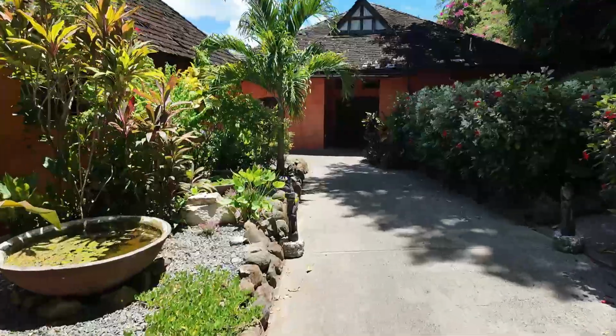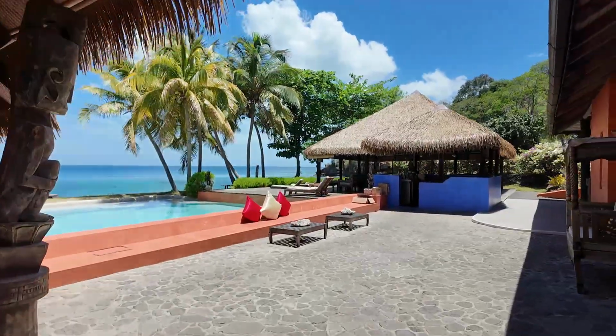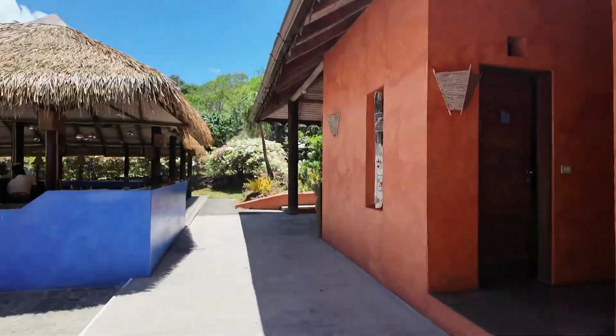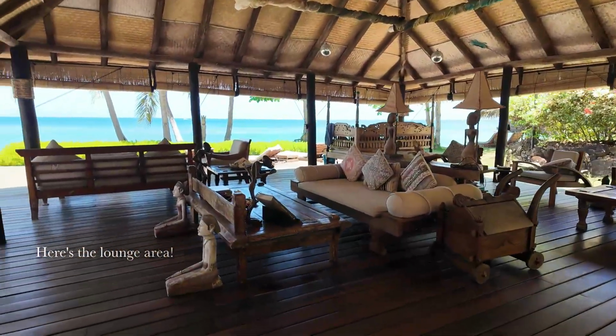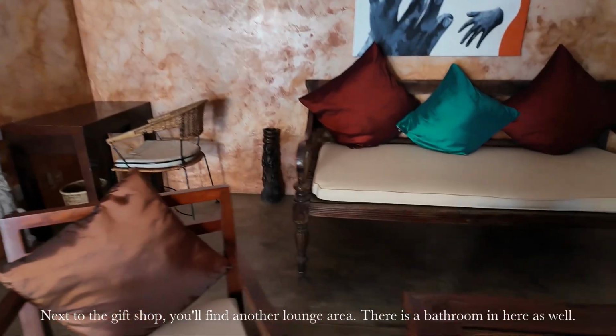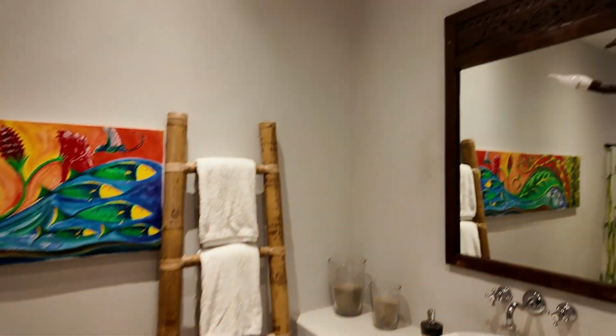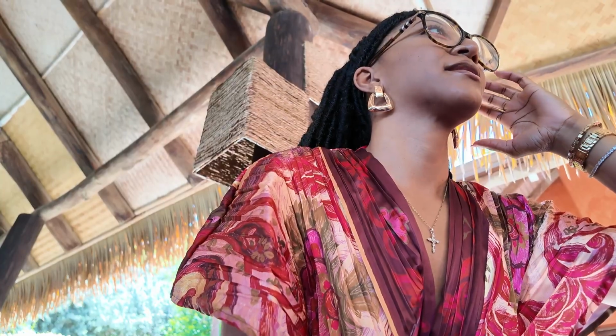And now we're coming back to the main entrance. So once again guys, I'm on a day pass, so this is the main area that I have access to. Now I'm at the bar getting my mocktail.